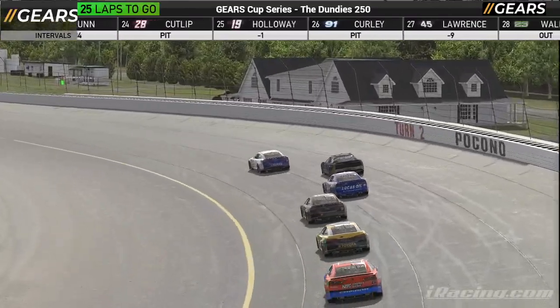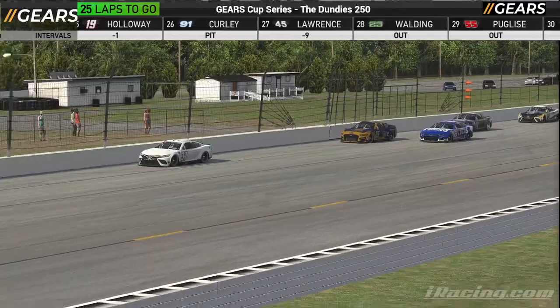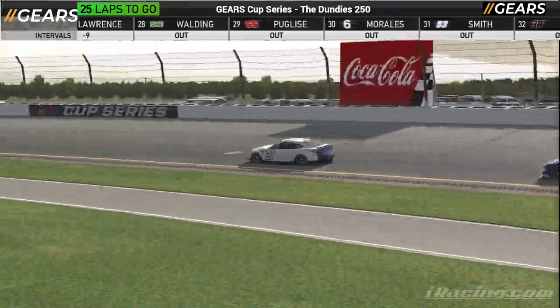I gotta be honest though, Tom. I think that strategy, he's gonna have to bite the bullet on that. I'm not sure if maybe he's expecting another early caution here or what. But pitting now, he's gonna have to still make another stop. The rest of these guys are only planning on making one.